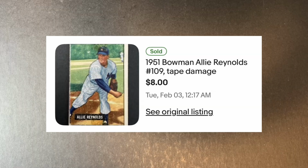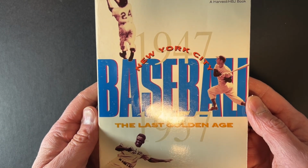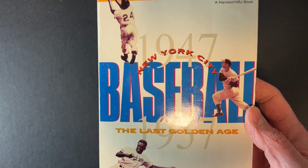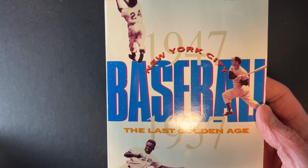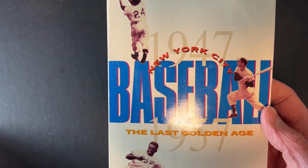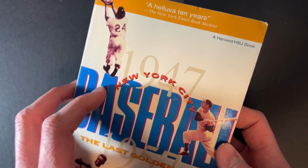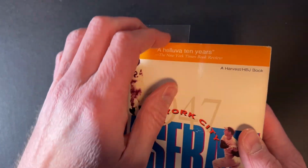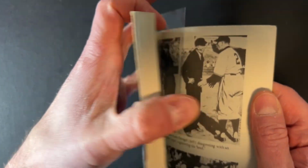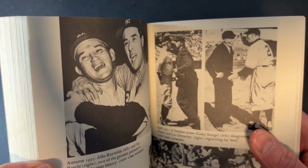So earlier this week, I sold a 1951 Bowman Allie Reynolds. That made me think about this book, The Last Golden Age by Harvey Frommer, which I think I read back in high school. I think it was probably from reading this book that I learned about Allie Reynolds, and I remembered that from selling the card, and how he was the ace pitcher for the Yankees on teams that won 5 consecutive World Series from 49 to 53. The main pitchers on that staff, other than Reynolds, were Eddie Lopat and Vic Raschi.